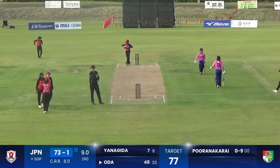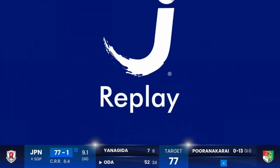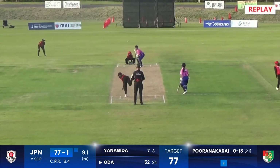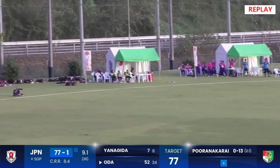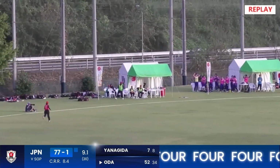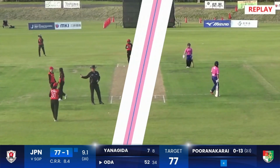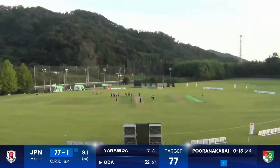And this is it, folks. This is not only Erika's 50, but Japan have reached their target of 77, which they did comfortably for the loss of just 1 wicket and for only 9 overs. This has been a wonderful batting performance by Japan.